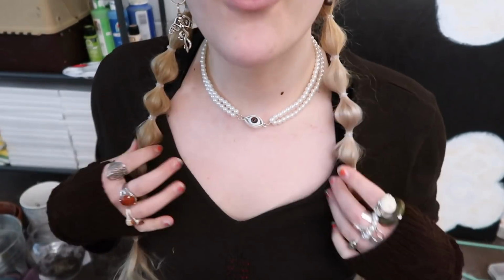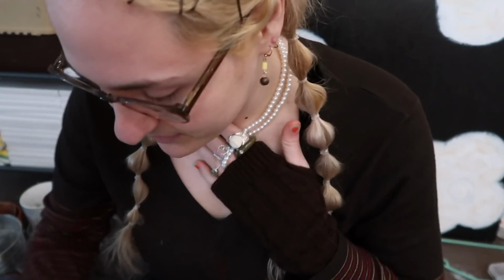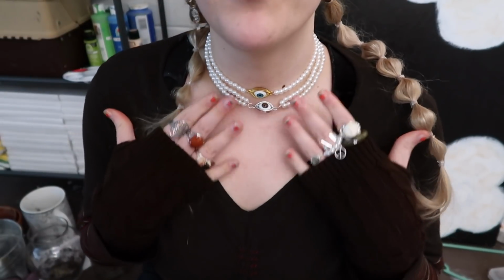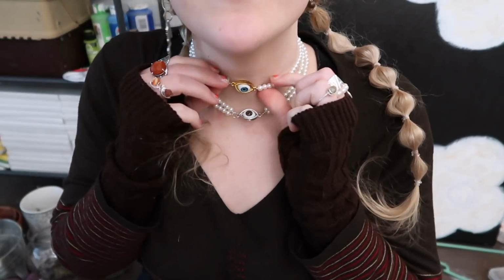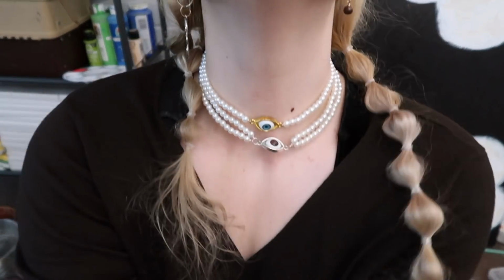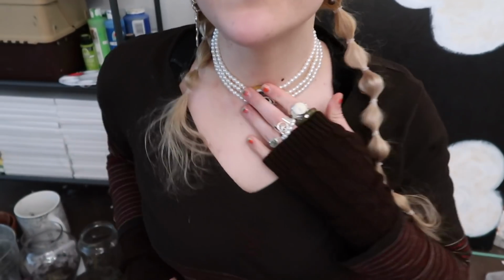It is so cute. Okay, let me put on my other one. Yeah, cute. Obviously this one's faced up more because we have the jump rings, and this one doesn't have jump rings, so it's not. But oh my gosh.